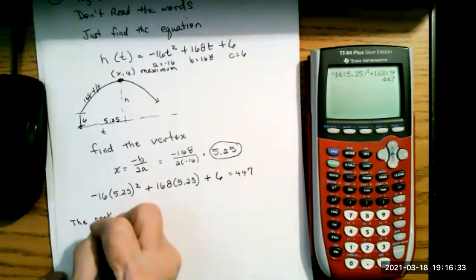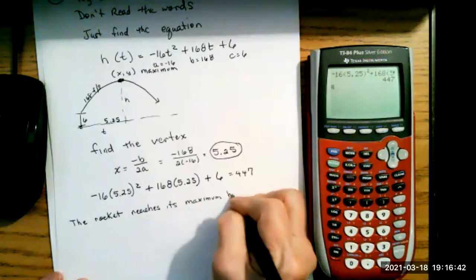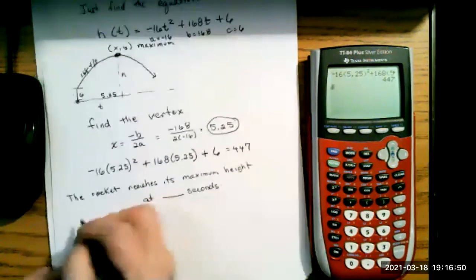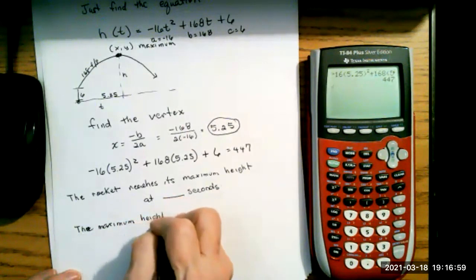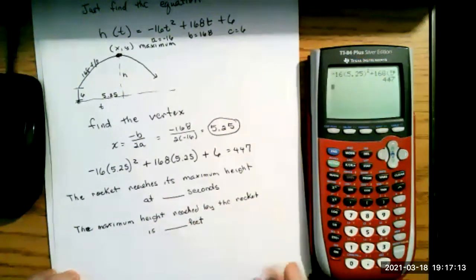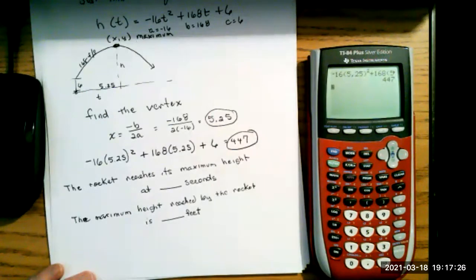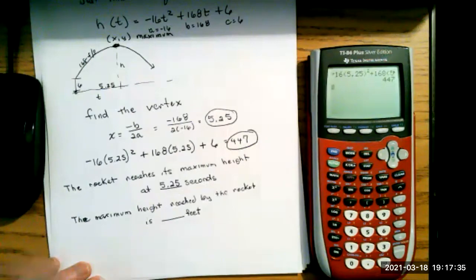The rocket reaches its maximum height at blank seconds. Then it says the maximum height reached by the rocket is blank feet. And you have to decide what you want to put. You've got two answers. You've got 5.25 and 447. So where would the 5.25 go? The seconds. And the 447, where would it go? The height.